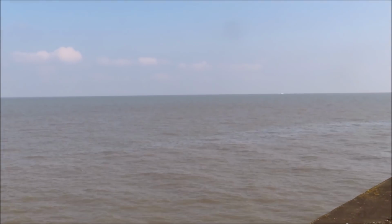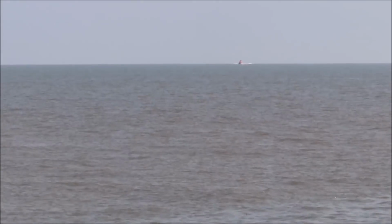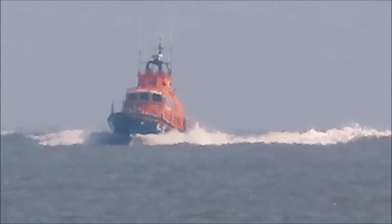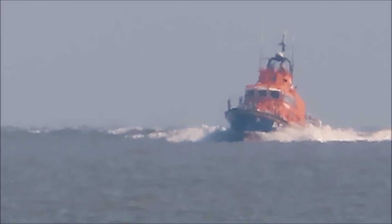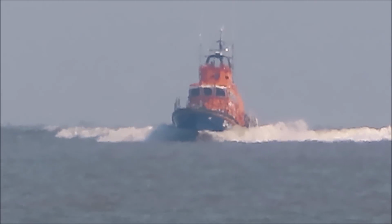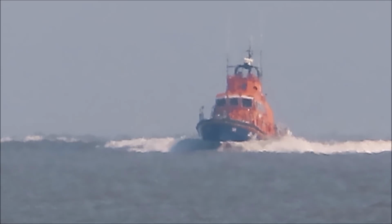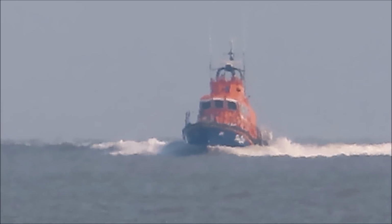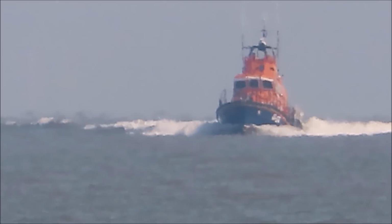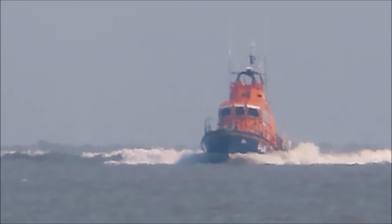Signs of a bigger ship over there, making its way towards Watchet perhaps. Can I see what it is? Oh, it looks like a lifeboat actually. Oh, it's just the colouring, because the sunshine behind me on my screen here doesn't allow me to see clearly what I'm looking at. I'll keep an eye on this for a while, see whether it's coming in to Watchet or just passing us by.